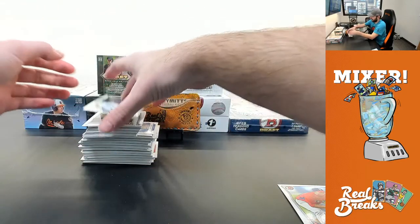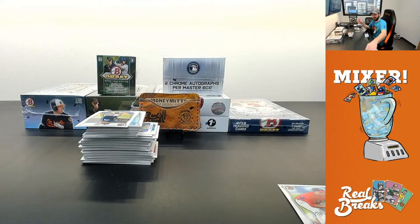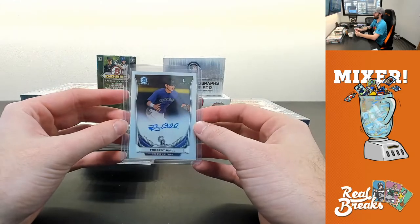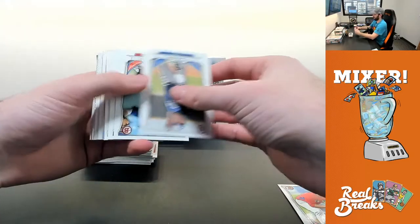Forrest Wall, base chrome auto for the Rockies. The Rockies are going to Brian Nalepinski. There you go, Brian. First auto on the board for you. We're always looking for Trout color, and I guess Bowman Chrome and 2020 Bowman. But they do have a first Bowman in 2021, Trent DeVoe.